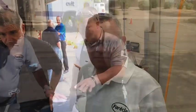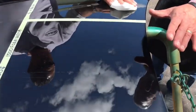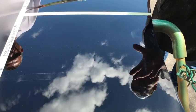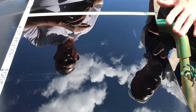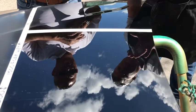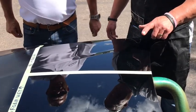Wave at us, Steve. That's a good reflection. From here it looks very good. 1200 dry, 1200 wool, 1200 foam. Same compound, one product. Fantastic. We went from 1200 dry paper, then we went to the wool with the first cutting compound, and then this was the second step with the same compound.